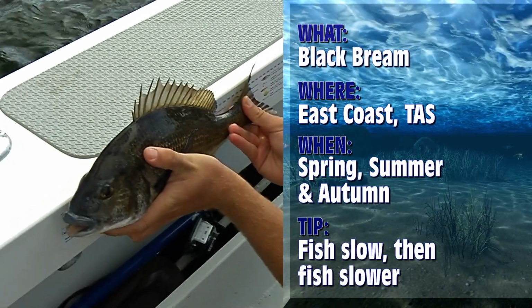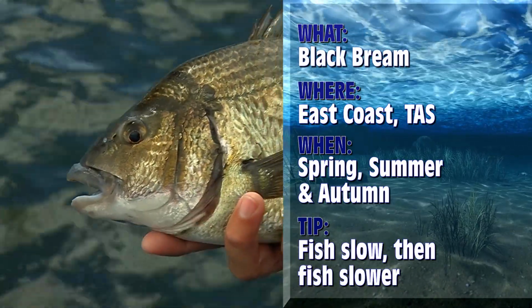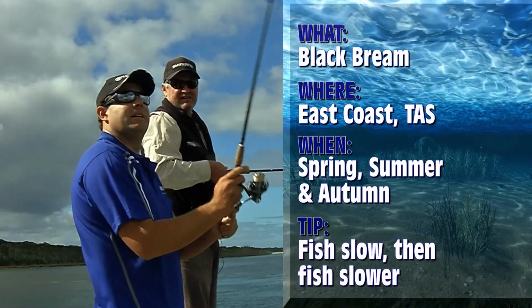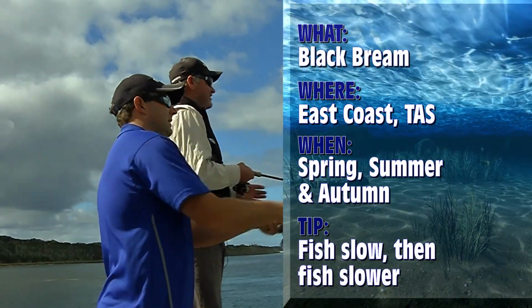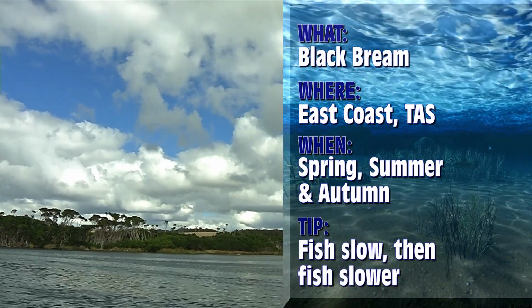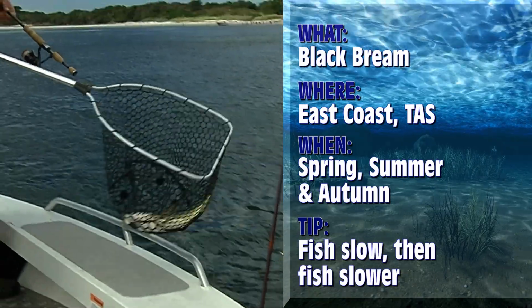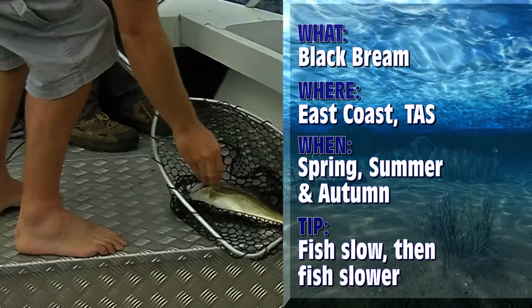We can. So there you have it, big bream from town and country, and no matter where you fish, the Bream Code golden rules apply. Fish slow. Most of the time bream won't hit a moving lure, so slow it down and then go slower again. It's all about the pause. Soft plastics work well in the deeper stuff, and a little floating hard body is the go on the flats.